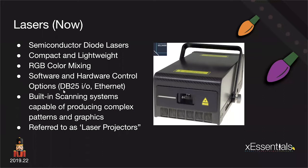DB25 input output. A lot of people will refer to that as an ILDA input and output, or ILDA cable. It is not really supposed to be called an ILDA cable or ILDA output. They are DB25s. It's just kind of been adopted. Also, Ethernet connections over LAN.